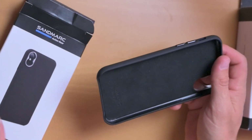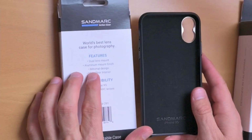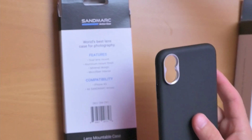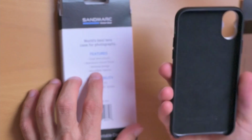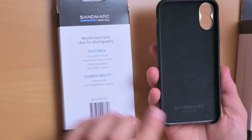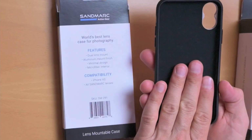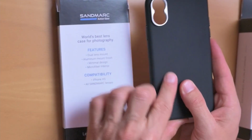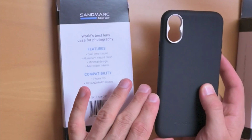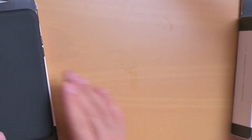Ta-da! Okay, so the Pro case, the features are of course that it has an aluminium mount, which is this little section here, and of course a minimal design, which it really is. It's a very, very nice minimalistic design. And in the interior, it has this felt fiber. Now for me, of course, with my iPhone, that fits perfectly in, and you use these screw mounts here to mount the lens. So that's absolutely lovely. Let's put that to one side.